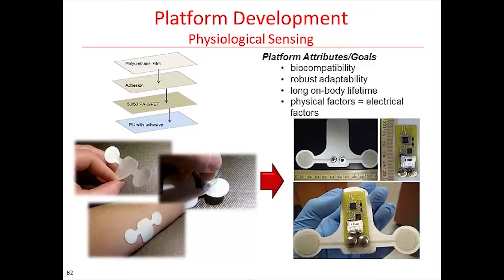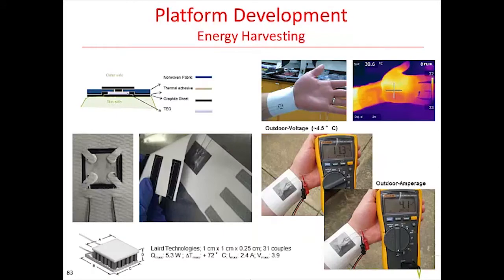So here's a patch. Today we have a rigid circuit board with a lithium polymer battery, but at least it's starting to look like a wearable system. So we're having conversations with some other partners. How do we make this flexible circuit board, that type of thing?